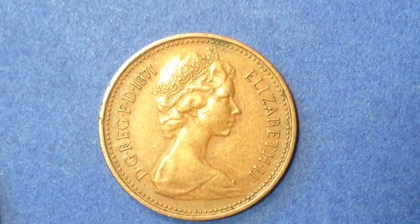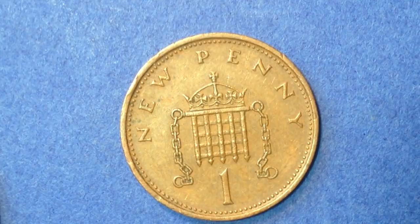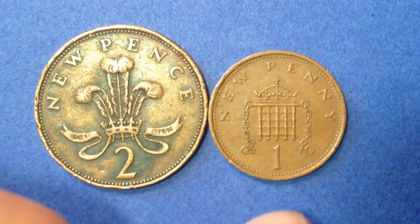As far as the design, on the obverse of the coin, we see the second crown portrait of Queen Elizabeth II. And then on this side right here, the design is a crowned portcullis with chains. It's an adaptation of the badge of Henry VII, which is now the badge of the Palace of Westminster. So we got a nice good look at the new 1 penny.